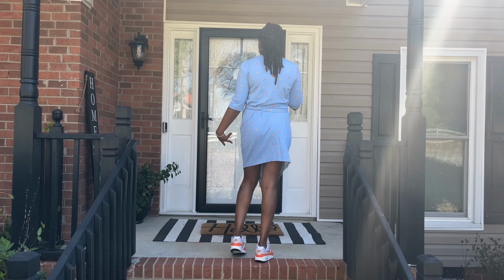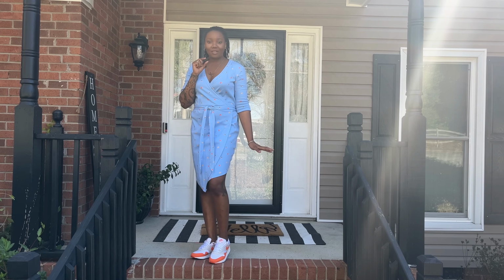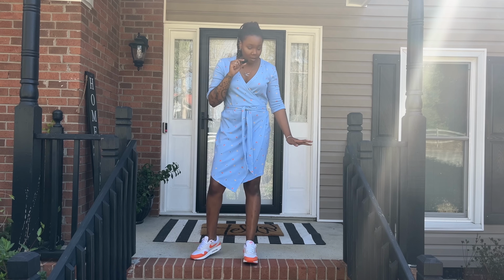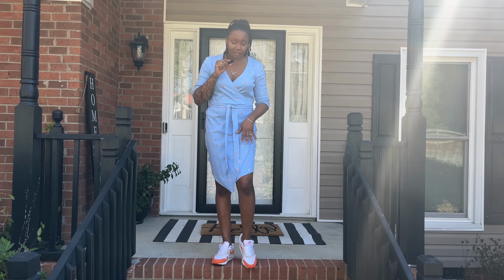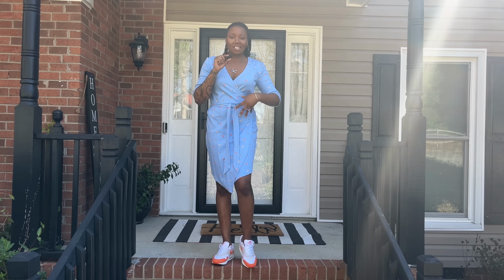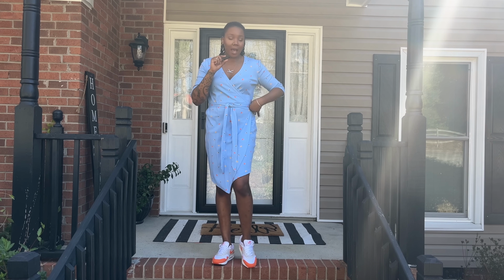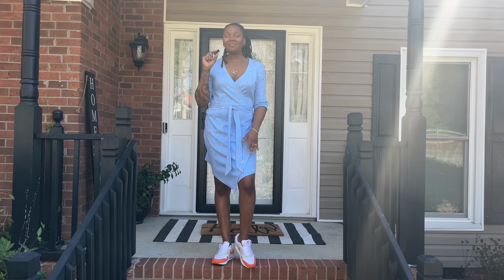It looks like it mimics a light wash denim, and I think that's what I really like about the fabric choice. I'm comfortable. The dress feels great. It washes great because I put this in my washer and dryer. It does really, really good. It's just the construction of the ties and the midsection that I just don't like too much. But what do you think?